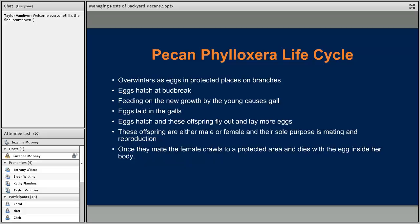Now, the life cycle of the phylloxera, so you'll understand where the insect's coming from. They overwinter as eggs in protected places on the bark, like the crotch of the limbs or up under some of the bark on the tree. Some pecans have real scaly bark that looks like shingles, and they can get up under that bark or in the cracks. Every spring, about bud break, which down here in Fairhope is usually about mid to late March, the eggs are going to hatch. They'll hatch just a few days before or during our bud break.